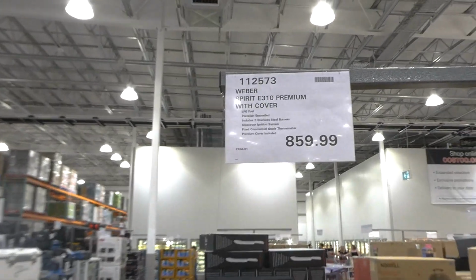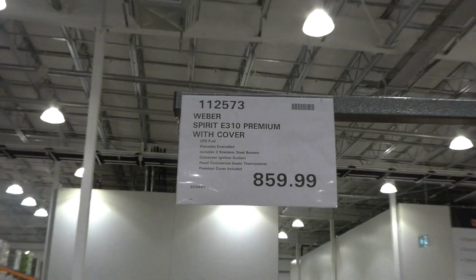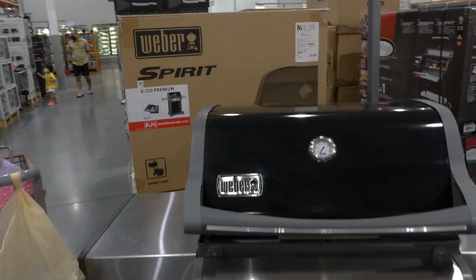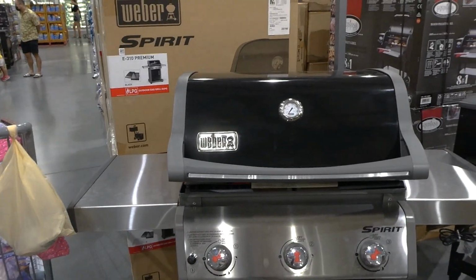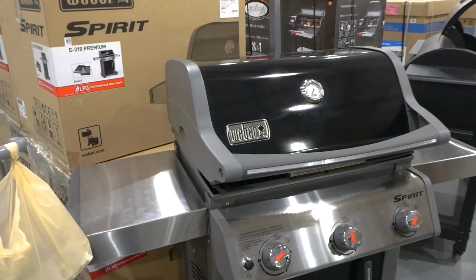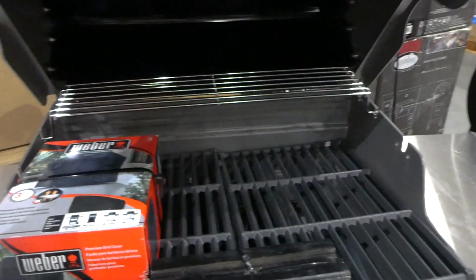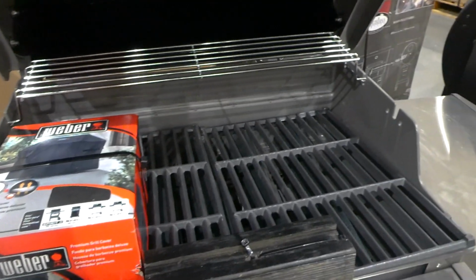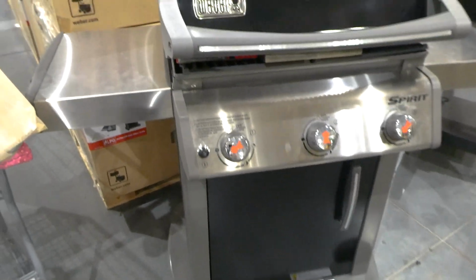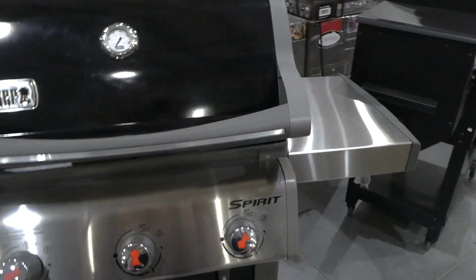And then there is the Weber Spirit E310 Premium with cover. This takes LPG fuel. It's $860. It's porcelain enamel, includes 3 stainless steel burners, a crossover ignition system, a fixed commercial grade thermometer, and a premium cover included. So it's a 3-burner, and there's your cover that they've got there as well. And then there's a door on there so you can put your tank inside, and it's hidden in a way. And it's got nice little prep stations, or trays, on the side.